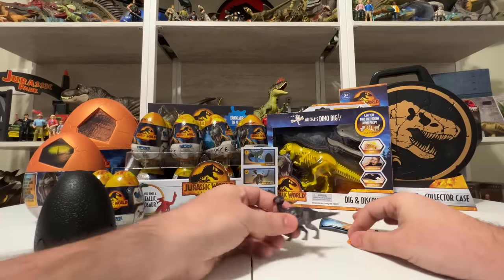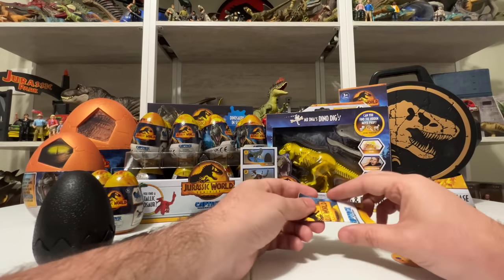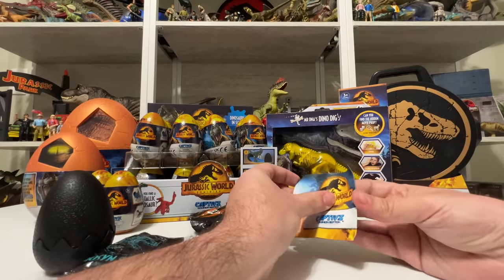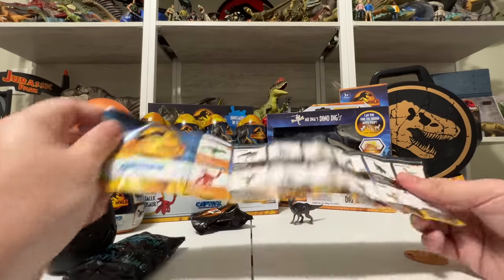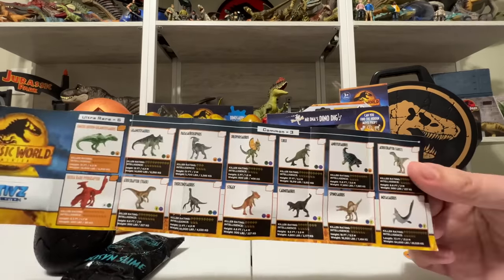They got a little more detail than Mattel's mini dinos for sure. And the paint is hit or miss. Sometimes it's really, really detailed, and sometimes, no matter what, it's always more detailed than the Mattel figures. There's some really good paint apps on these.